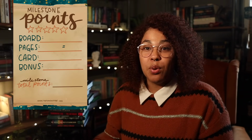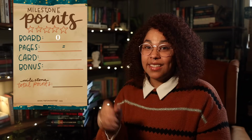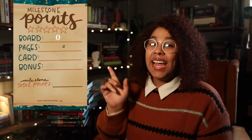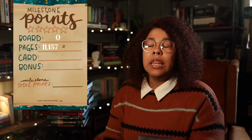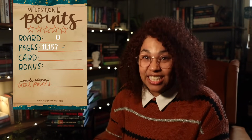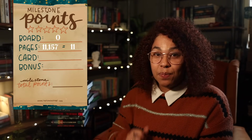Starting with the board game points. I got 0 points last month. We didn't make it completely around the board, so we got a 0. I did manage to read 11,157 pages, which means I got 11 points there.